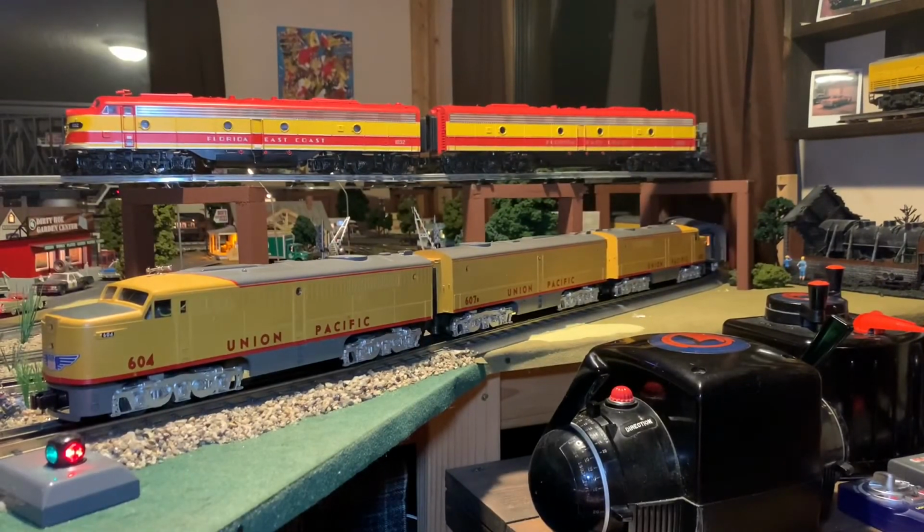As I say, these engines are 20 years old now. I'm sure you'd be hard-pressed to find a set of these nowadays. However, I do believe MTH recently released a PS3 Railking version of these Alco PAs. If you come across a set, I definitely wouldn't shy away from them. I think they'd be a worthwhile investment.